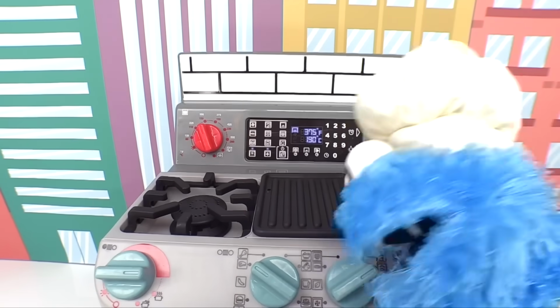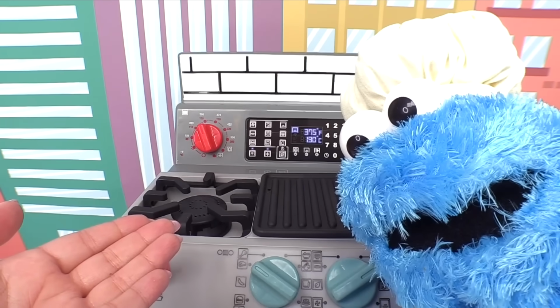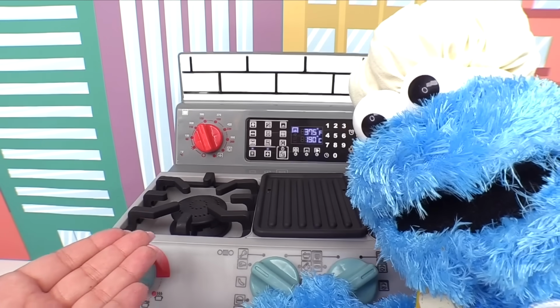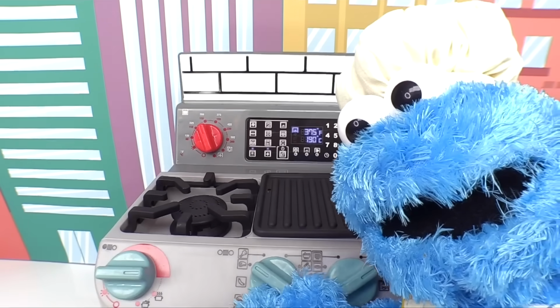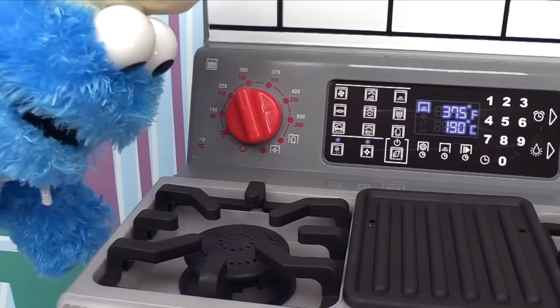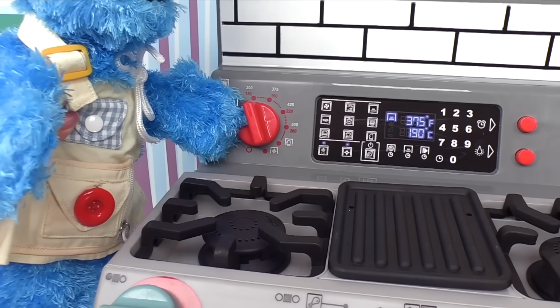But what about me cookies? Oh right, we promised to make some cookies with Cookie Monster. Can we turn on the oven? All right, be very careful. Turn the oven to 375. Whoa, me better not touch this. It's hot. Great thinking, Cookie Monster. Carefully turn on the dial to the oven.